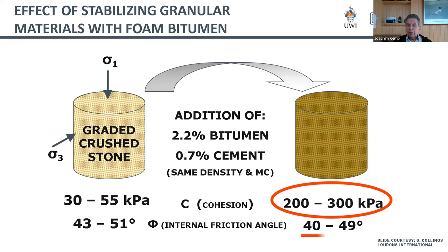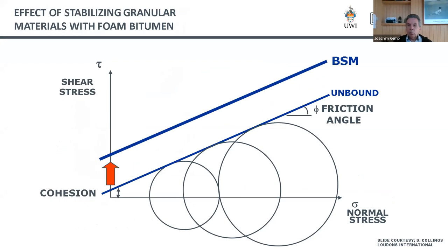And now, while we still maintain the friction angle rather unchanged, which is a sign of the granular characteristic of the material, we see that the cohesion has almost a tenfold increase after this process. So translated to the Mohr-Coulomb graph, the effect of the stabilization with the bitumen foam on a granular material is the displacement of the failure envelope.